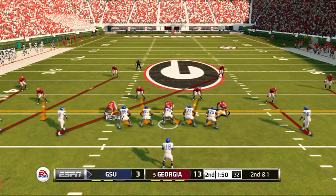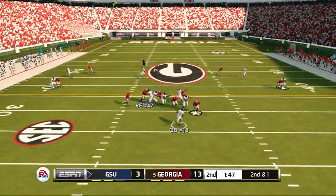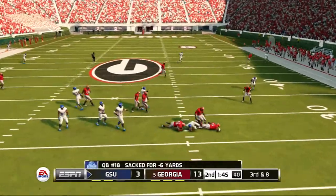They'll spread the field here. Let's see what the defense does with a 5-wide look. He's on the run, and he's going to be sacked for a loss.